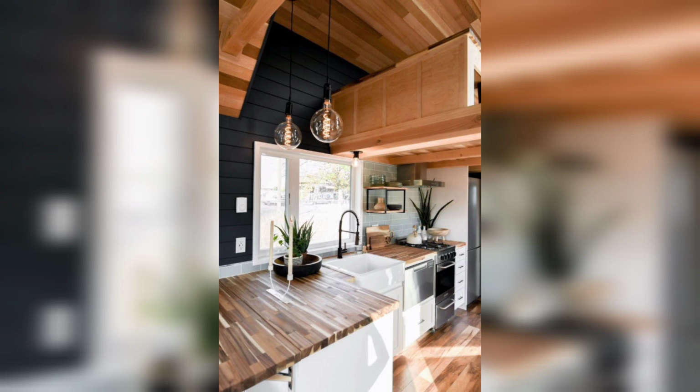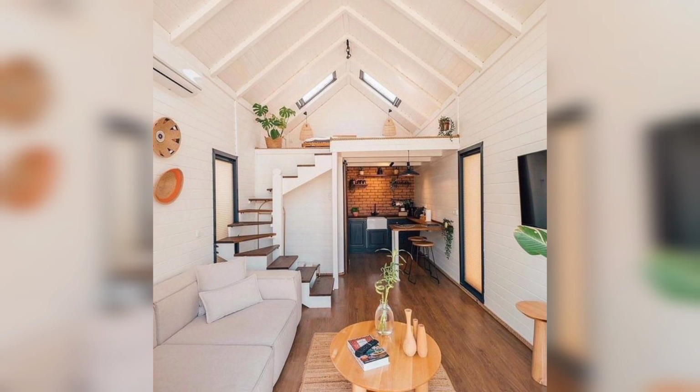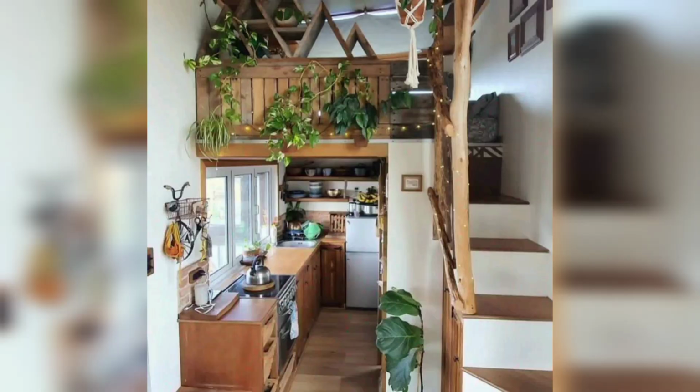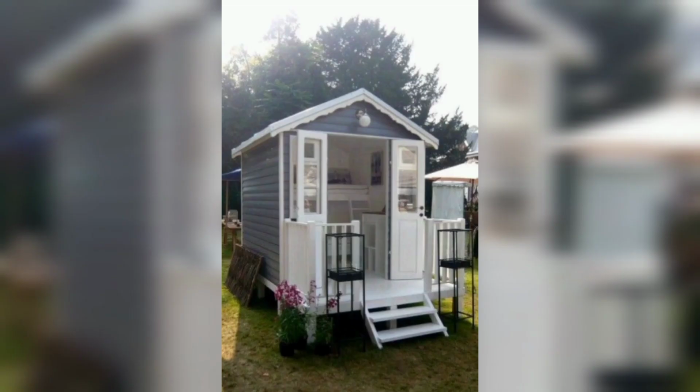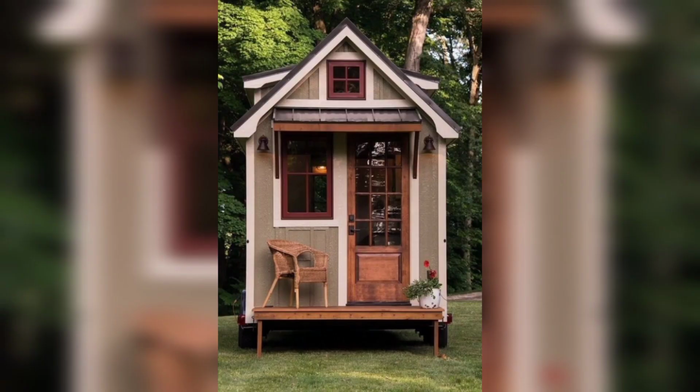We will cover topics such as how to build, the different prefab homes, shipping container homes, mobile homes and other homes. In this video, we have expert advice from architects and builders who specialize in tiny home designs and construction. We will also showcase some of the most innovative and creative tiny home designs from around the world.